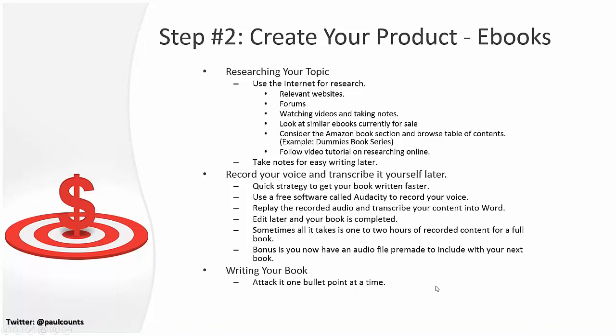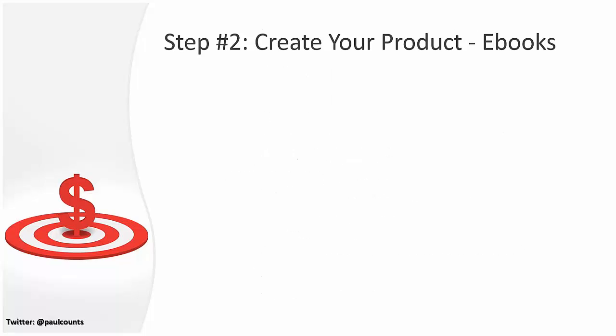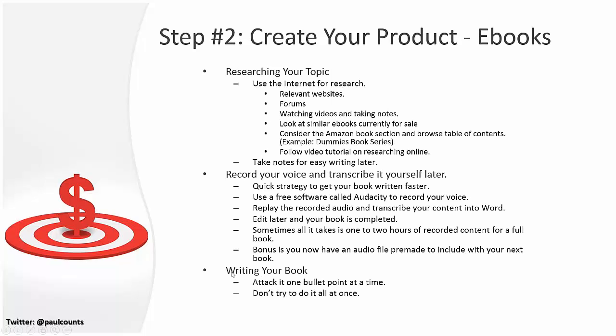So writing your book, it's really all about attacking it one bullet point at a time. And that's why I encourage people to use that outline that I do. It's kind of like in the movie business, we call it storyboarding, because you're actually kind of outlining what each scene is going to look like. For products, I call it a product outline, right? You're creating your product outline template. And you don't want to try to do everything at once. You're going to get overwhelmed.